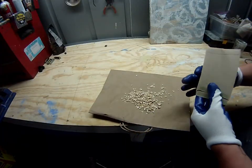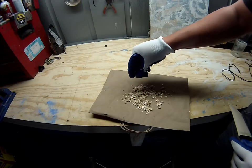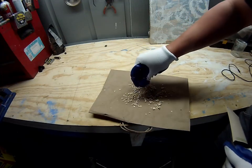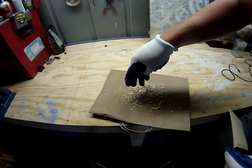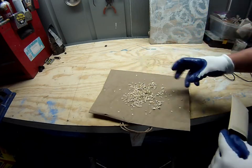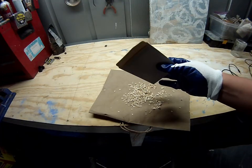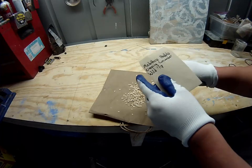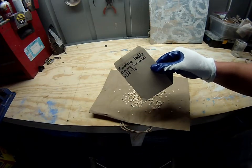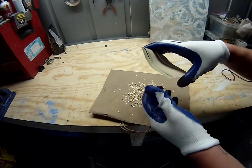But these seeds have been sitting for a couple days, and they're dry to the touch. So I just kind of go through and make sure they're all separated and there's no water droplets stuck between them. And there's not. And then I just bought a bulk pack of these seed packets on Amazon. And I've just got the Latin name and the common name, the fact that they're wild, and the year.